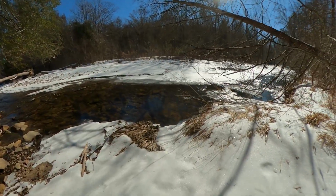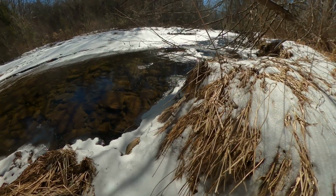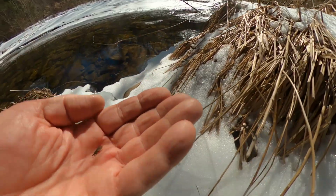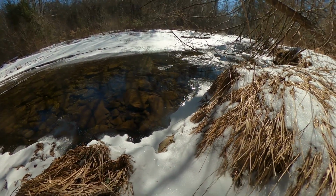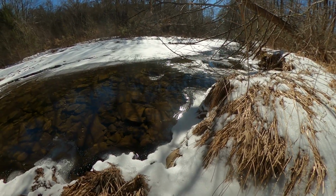Ooh, wow. I just saw, what is that? I bet it's black stonefly. Early black stone, oh, looks like a caddis. Oh, it took off. It had a tent shape to its wings. It might have been a caddis. I didn't get a really great look.